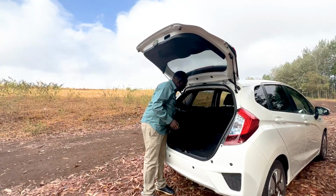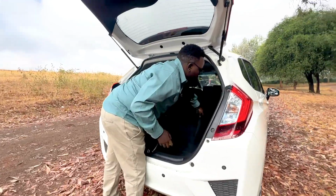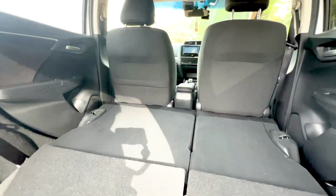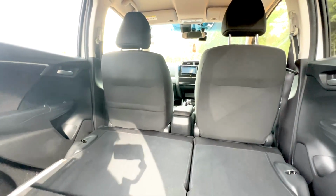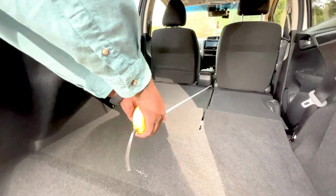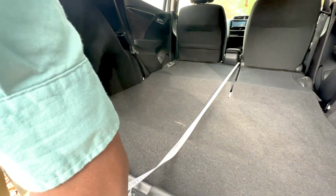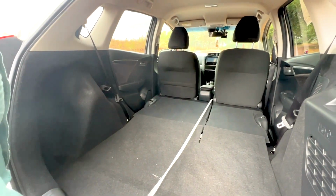But remember, the seats too recline, so as you can see, that's a whole ton of space. So if I use again my tape measure, what are we looking at here? This is 5 feet, so you can quite put a lot of things over here.